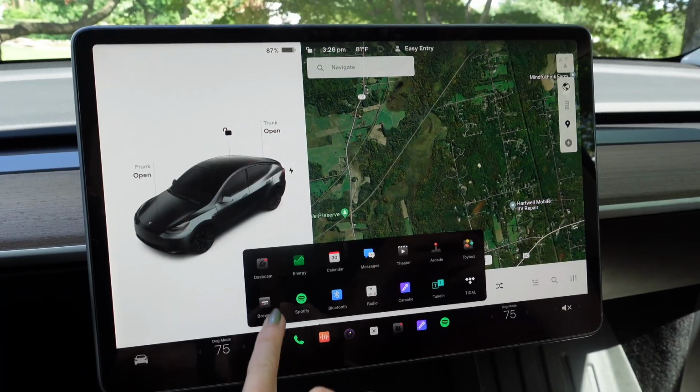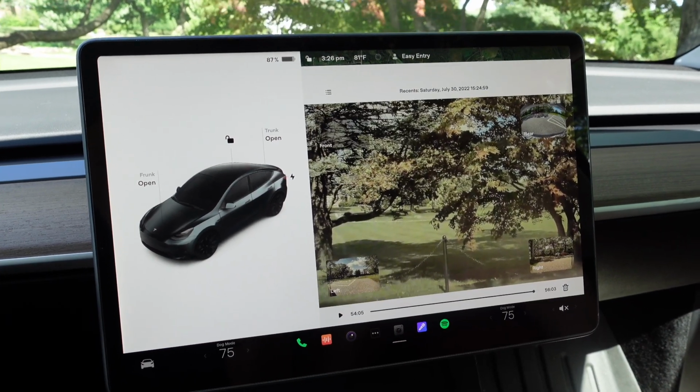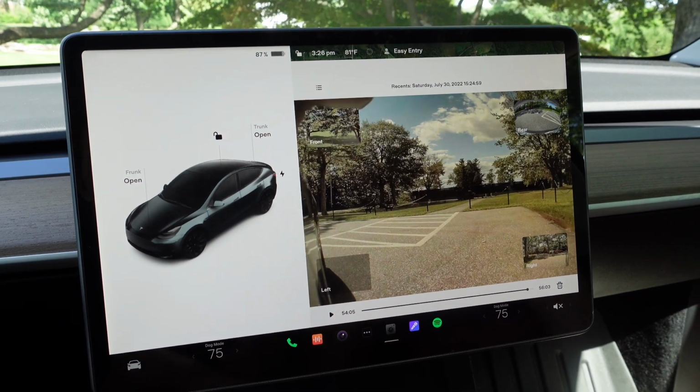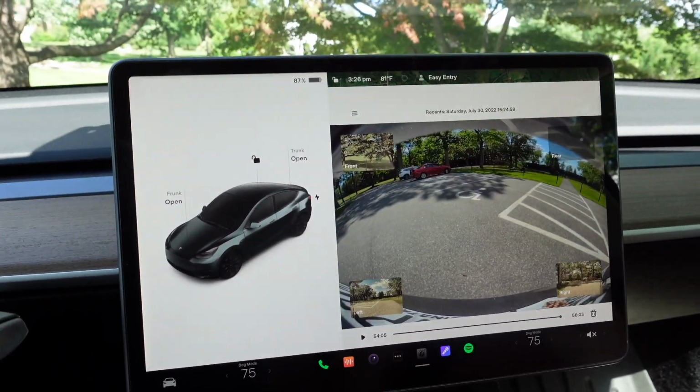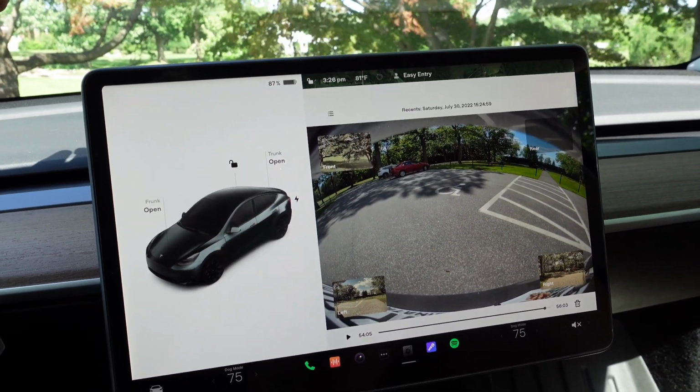Hi guys. So let's talk about those cameras. I showed them to you on the outside of the car. Now let me show you how you can see them on the inside of the car. You press here, you go to dash cam. You can look at the front view. That's what this is. You can go to the left side, the right side, and then also get the rear view. Pretty cool. You can watch these while you're driving down the road as well.